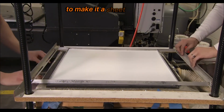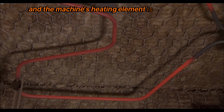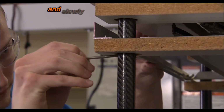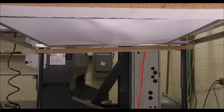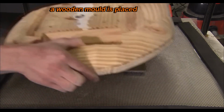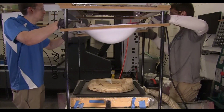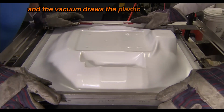To make it, a sheet of plastic is mounted on a vacuum forming machine, and the machine's heating element is switched on. The plastic is positioned beneath it and slowly heated to a malleable state. Once the plastic is soft, a wooden mold is placed in position before the suction is activated. The sheet is now lowered onto the mold, and the vacuum draws the plastic tightly against it.